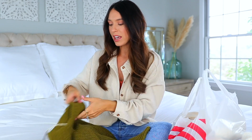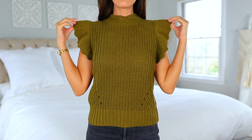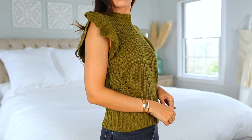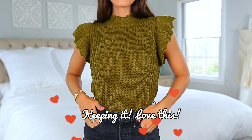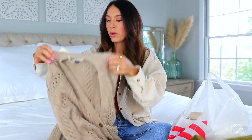And then likewise with this, I love this green color, and I kind of like how there's ruffled sleeves, but again, it is short sleeve. I did get it in a size extra small. So I just thought styling this would be really great. And hopefully, like I said, you're seeing me wear it now. And I don't know if I'm keeping everything, but we shall see.